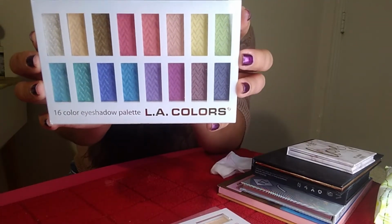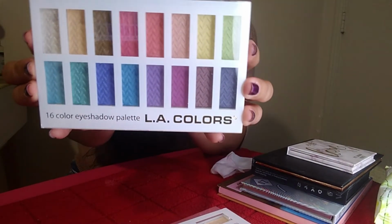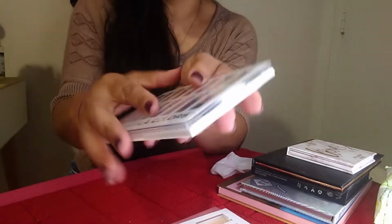This one is another one from LA Colors. Same formula as this one, except that this one is more of a colorful palette. I haven't had a chance to work with this one yet. I'm looking forward to playing with it. I'm going to keep it.